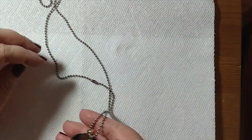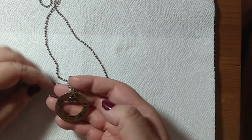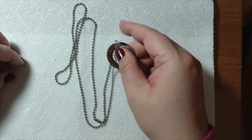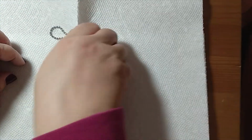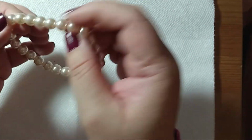Here's a little necklace. It says leap and the net will appear. Very inspirational. Okay, we'll go ahead and put that in rummage. It's just a cheap ball chain. And here we have just a couple of bangles. Those will go in rummage. Pearl bracelet, really cheap quality. No clasp, just string.